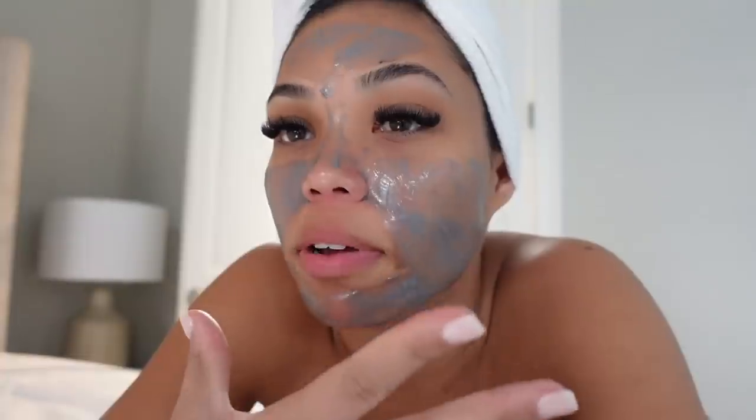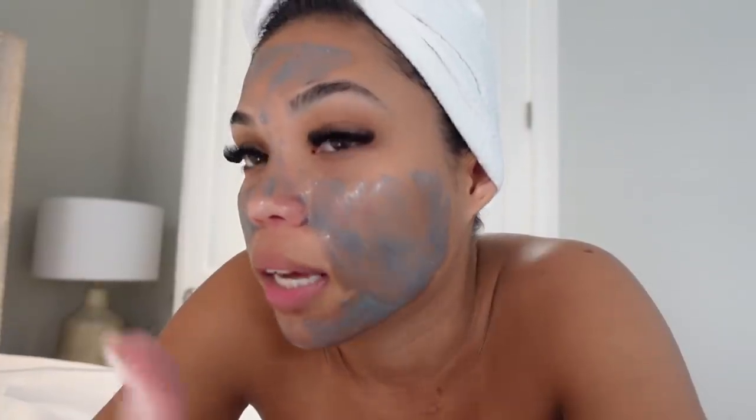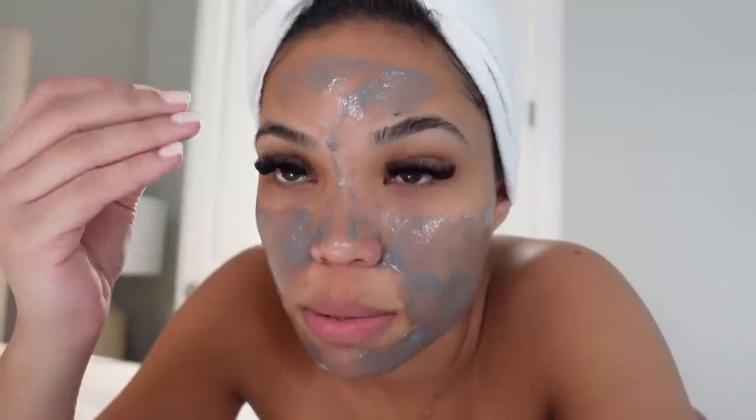It's a super, super thick, gooey type of mask. That's why it's looking the way it is, because it doesn't really spread out like a clay mask, I guess. It doesn't really move like that. It was more of a gooey, sticky type of mask.